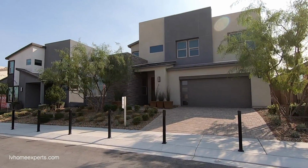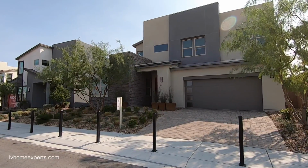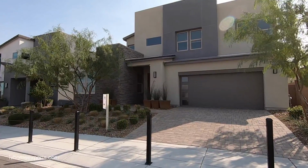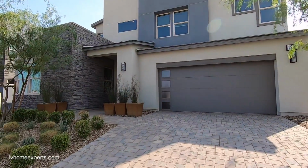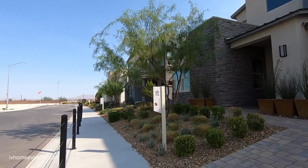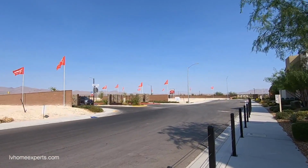Now, this home right here is 3,192 square feet, 4 bedrooms, 3.5 bath, great room, den, loft, and also 2-car garage plus storage. The asking price is $486,500. Now we are here in the city of North Las Vegas. Okay, as you can see, we are in a gated community right here.